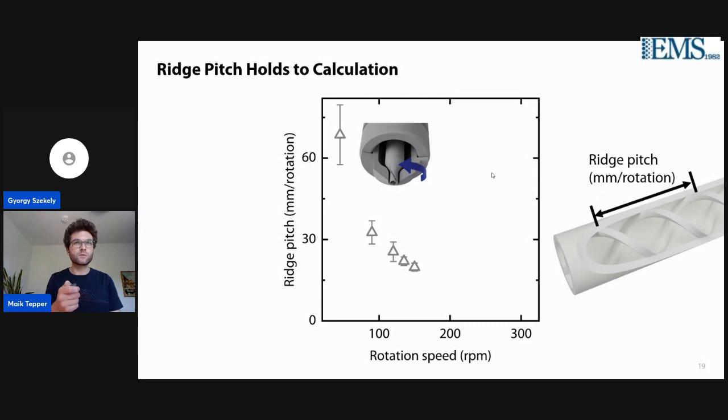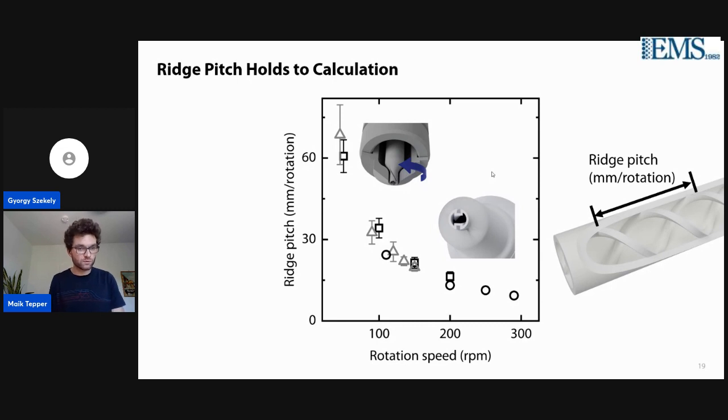So on this graph here, I've plotted the ridge pitch over rotation speed. And when looking at the results from the entirely rotating spinneret, we can see a decrease in pitch with increasing rotation speed. And that is exactly what we would expect from theory. And we also can look at some samples from the rotating needle, and we see the same behavior. What we also see is that we can go towards higher rotation speed. And that is, for instance, also one of the advantages that we have with a rotating needle, that we can go to higher rotation speeds with smaller ridge pitches as compared to the initial design where the entire spinneret rotates. Yeah, and this all holds very well to the calculation, so there's no significant difference.